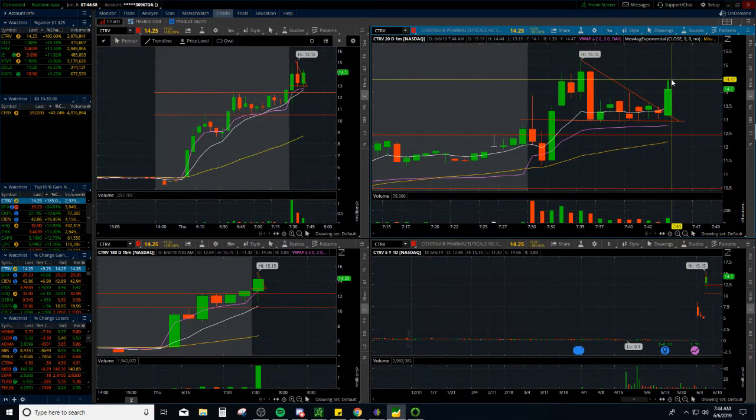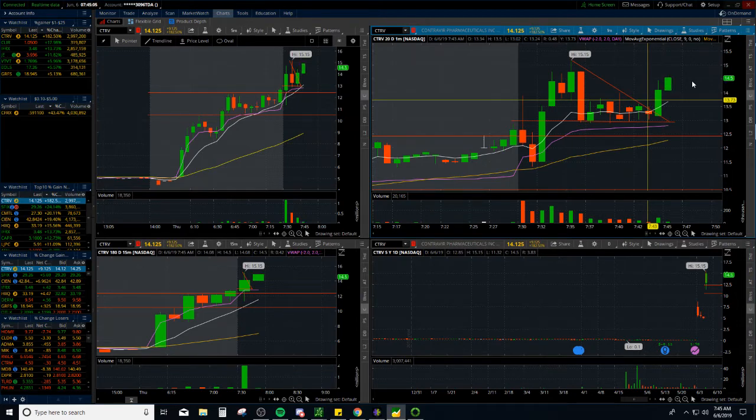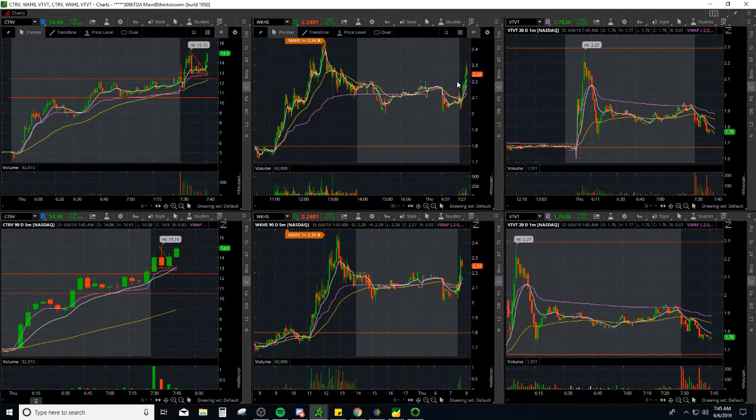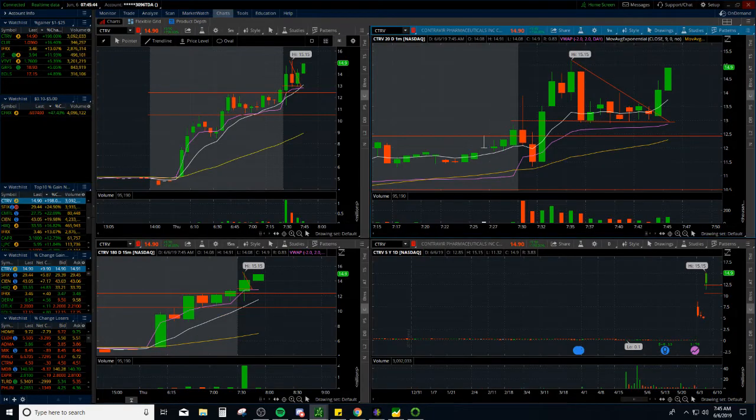So there's that little flag out of that wedge. Also, WKHS is over that 220 level. So we can also keep that one on watch for potential longs. Yep, and CTRV is currently halted.